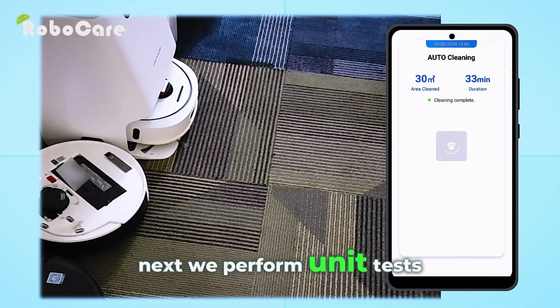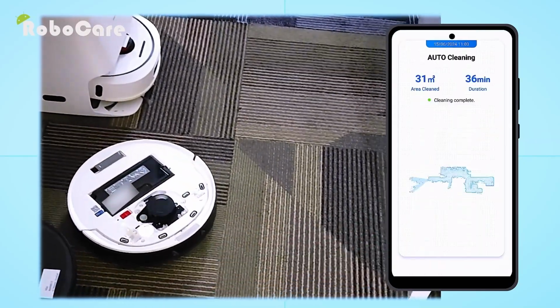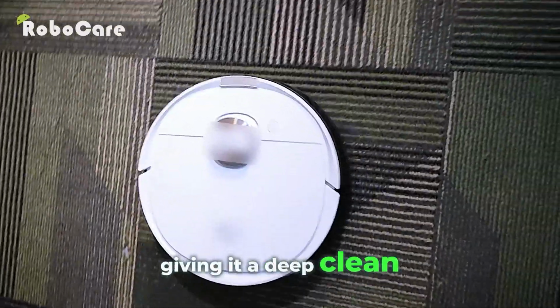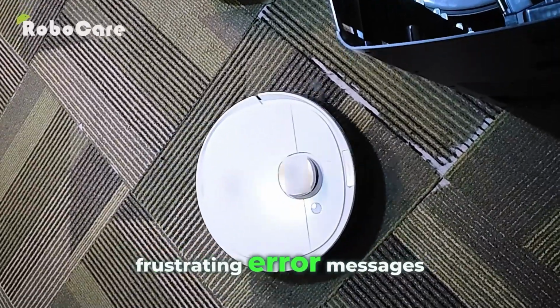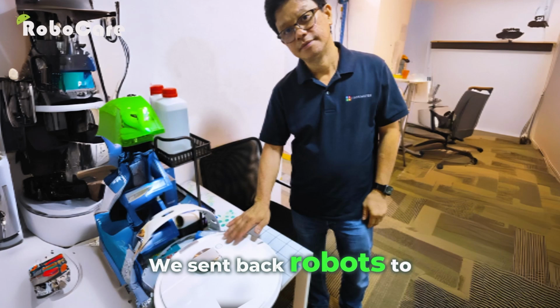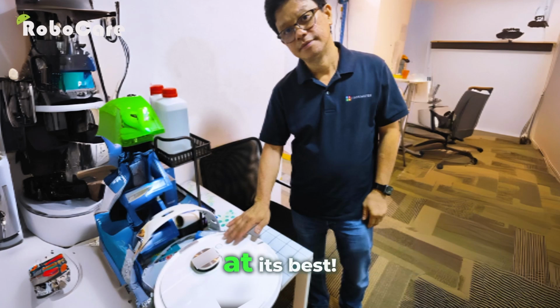Next, we perform unit tests to check if the robot vacuum is working properly without any problems at all. And voila! After replacing the wheels and giving it a deep clean, your Ecovacs T8 Plus robot vacuum is back to its old self. No more errant circles or frustrating error messages, just smooth, efficient cleaning. We sent back robots to customers and they were satisfied with the performance. So it is now working at its best.